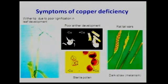Copper deficiency is another one which can occur from time to time. In the vegetative stage, you generally see this wither tip, and that's because the copper is involved in the lignification of the cell walls, and with copper deficiency you get weak stems and weak leaves being introduced, and you get that wither tip. But probably more critically, copper is involved in pollen development, and pollen actually has a very high requirement for copper. And so copper deficiency developing from booting into flowering can actually result in quite significant amounts of sterility in the head, even though you actually may not see any vegetative symptoms early in the growing season.